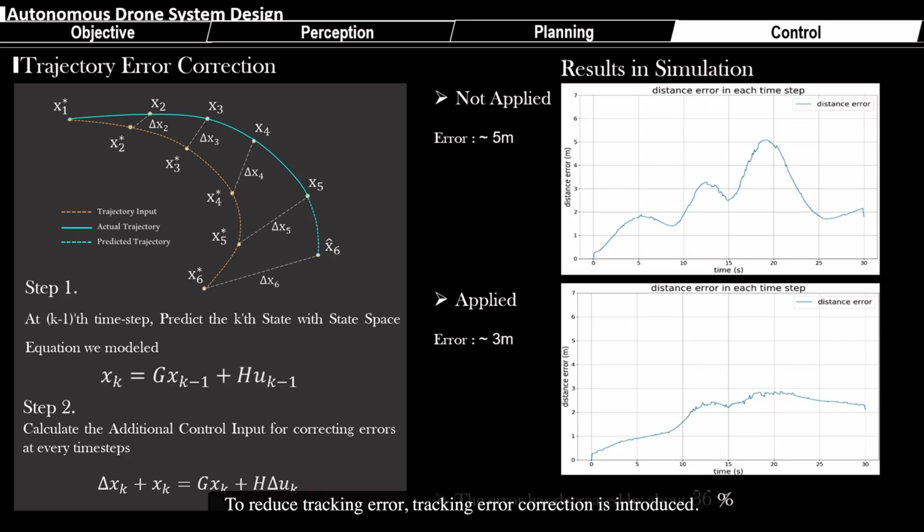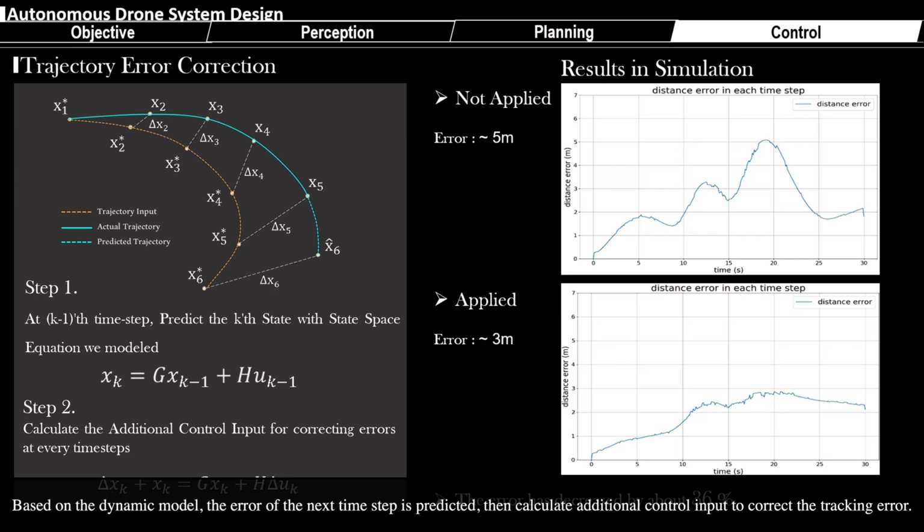To reduce tracking error, correction is introduced. Based on the dynamic model, the error of the next time step is predicted. Then, we calculate additional control input to correct the tracking error.